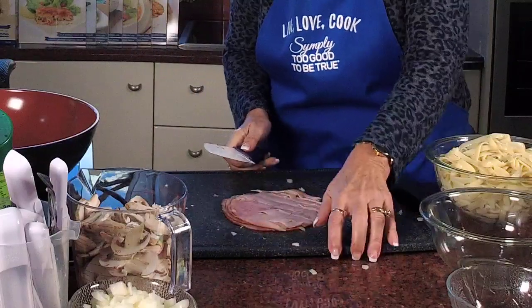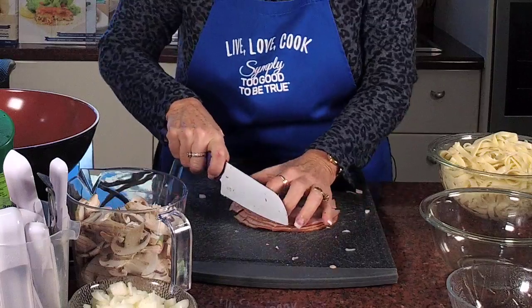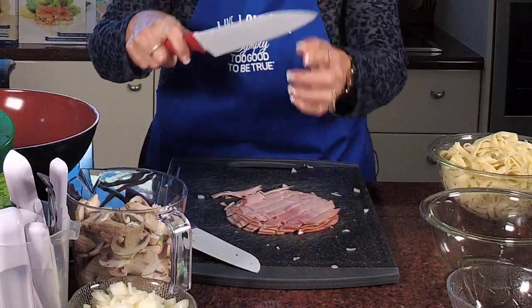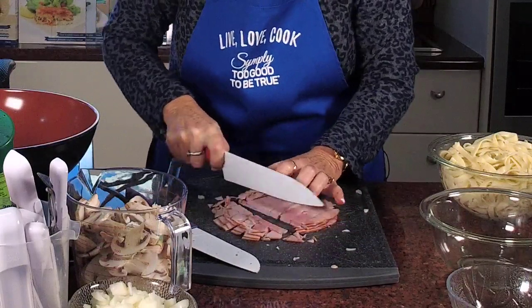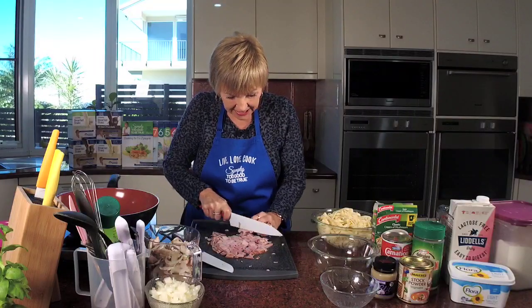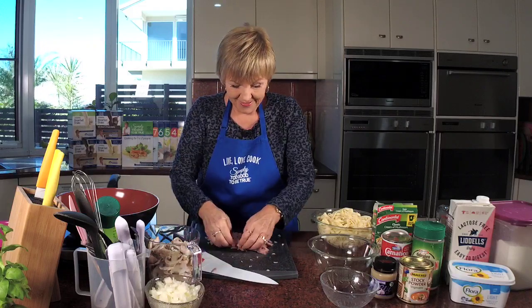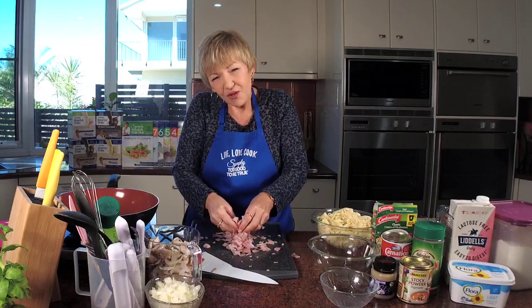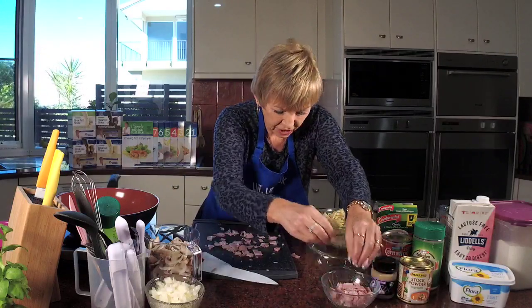Now I'm going to not disturb this, I'm going to turn it that way, and now I'm going to dice. Actually, I'll swap knives because this one's longer than that one. There we go. Perfect. But see how quick and easy that was to just chop up your ham? And then just break it up because it's clumped together. It will kind of separate once it goes in the pan anyway. And there is all our chopping done.